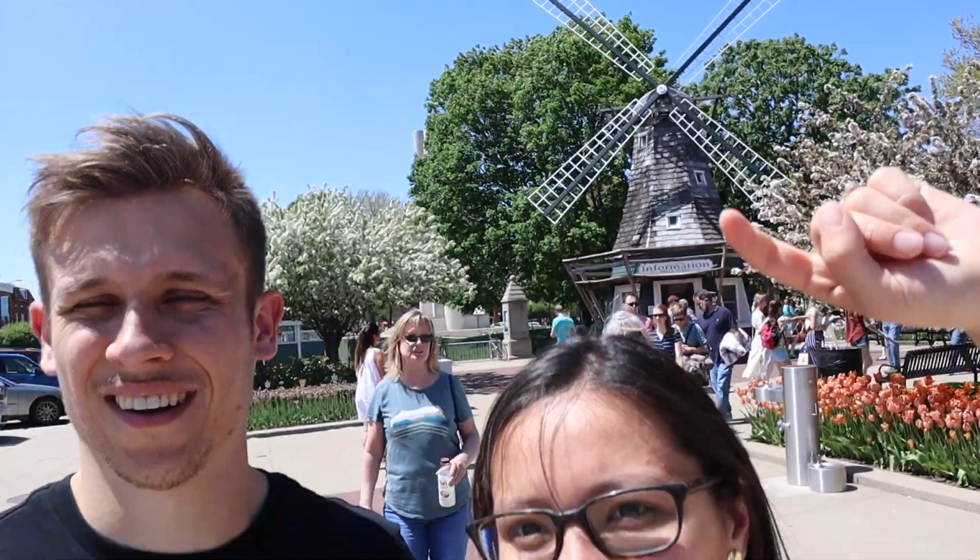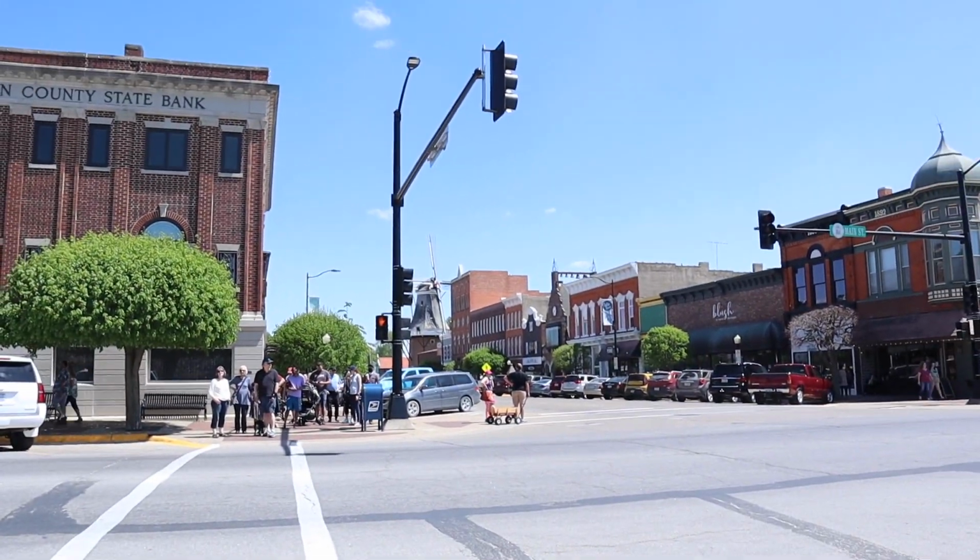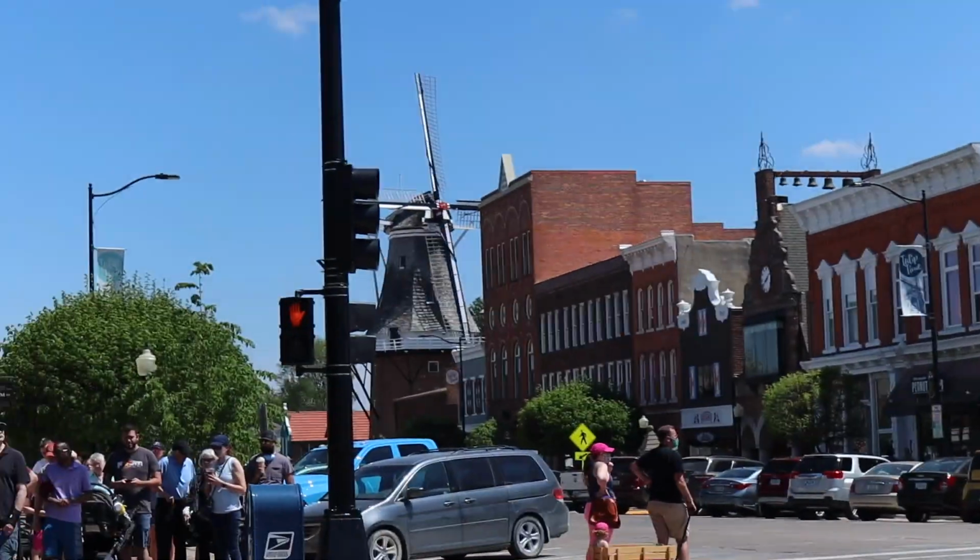This windmill is the tourist center, information center, so it's the small replica one, but we are about to head to the real one just down the street. Look at that bad boy.